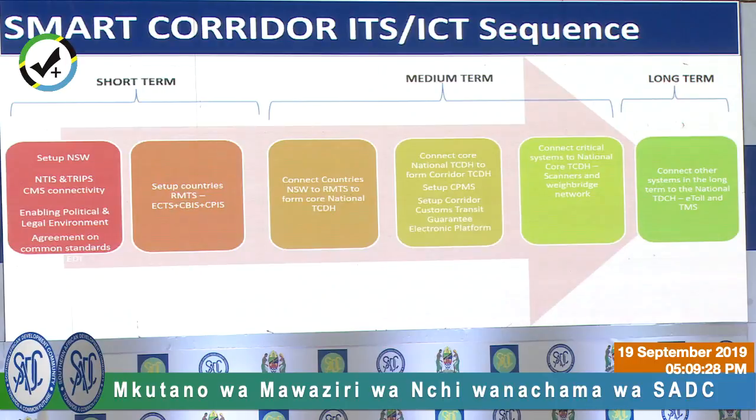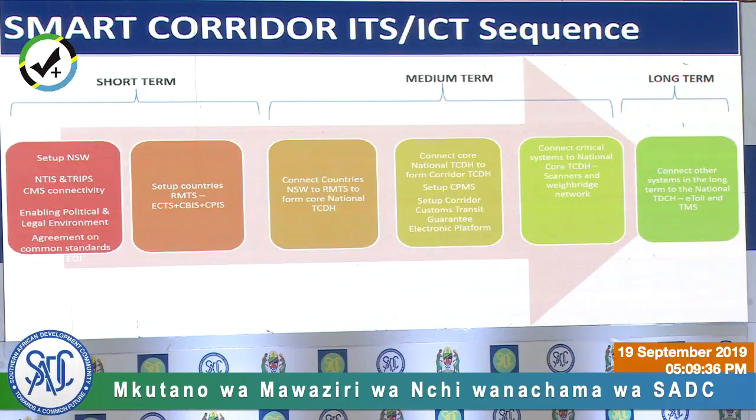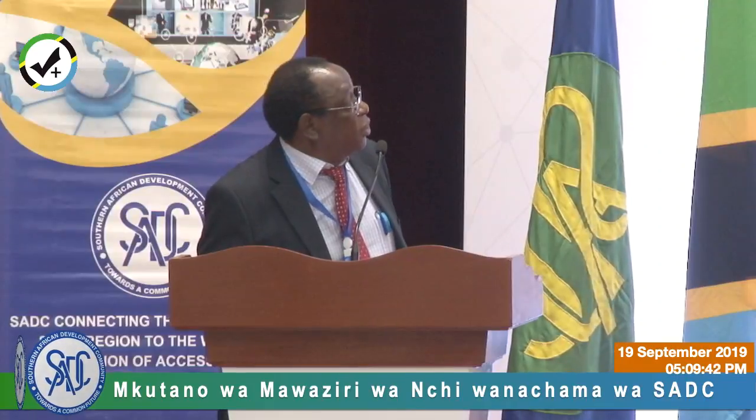Buy-in into the concept and agreement on standards. And we've got to start off by setting up what you call the real-time monitoring and tracking system, which we'll just quickly look at. The national single windows, connect that and track. Okay, let me go to the actual systems themselves.